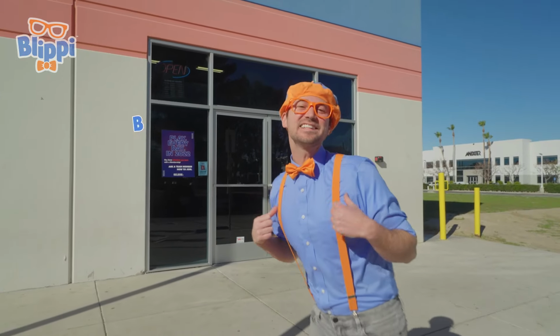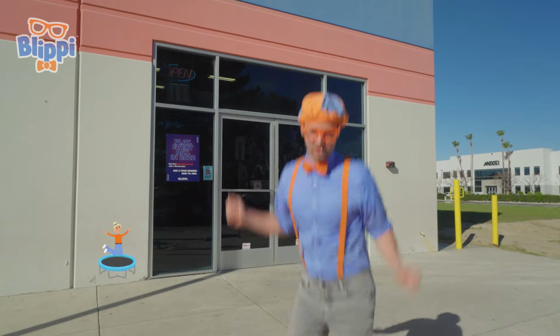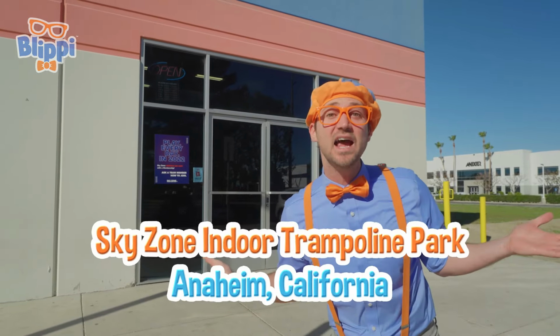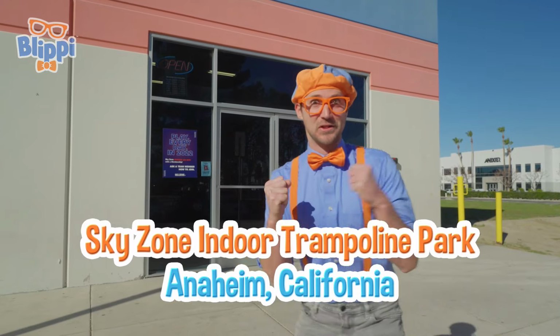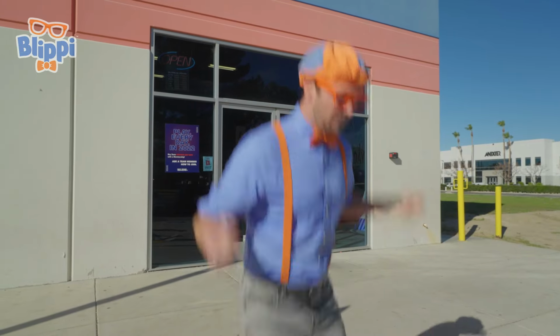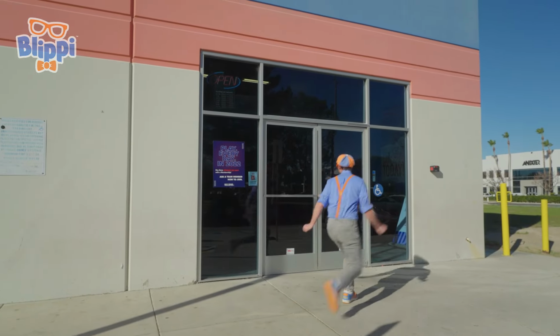Oh, hey, it's me, Blippi. And did you see what I was just doing? Yeah, I was jumping. Woohoo! And look at where I'm at today. Yeah, today I'm at Sky Zone Indoor Trampoline Park in Anaheim, California. And there's a lot of trampolines in there. You know what you do on a trampoline? Yeah, you jump! Woohoo! Let's go have some fun!